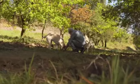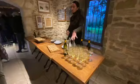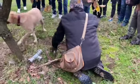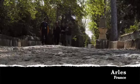If you've ever wondered where truffles come from, you can also visit a truffle farm just outside of Avignon and watch a demonstration as the specially trained dogs find these natural treasures. Our last stop on this itinerary is at Arles, with a wide variety of things to do and discover.